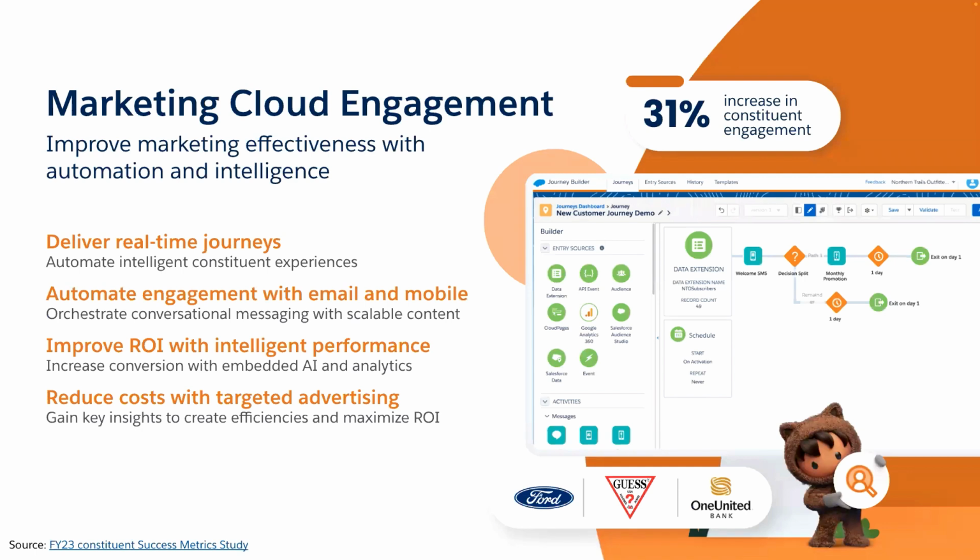And so we're going to transition into how we actually do that. How do we get all these marketing strategies into place? And this is where Marketing Cloud comes in. So we have our Marketing Cloud engagement. So this is going to be all of the different components that we're going to talk about today, all combined within the Marketing Cloud product.